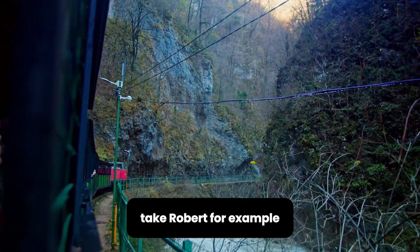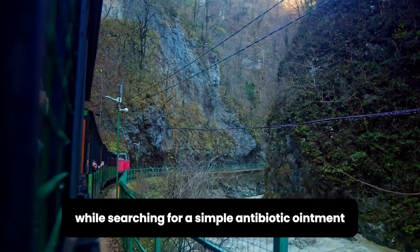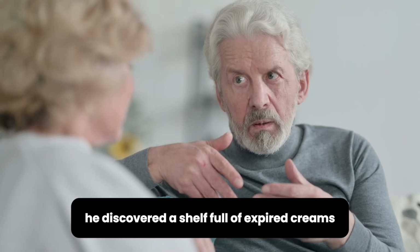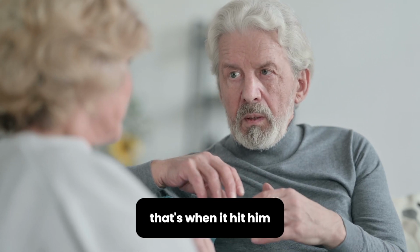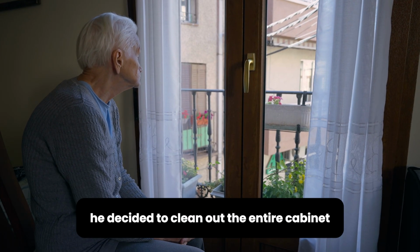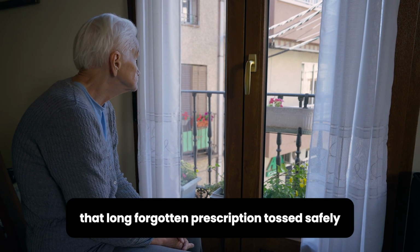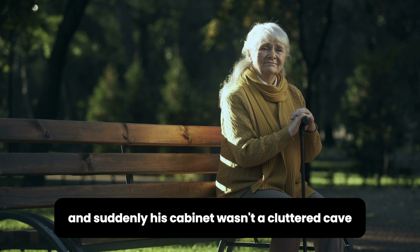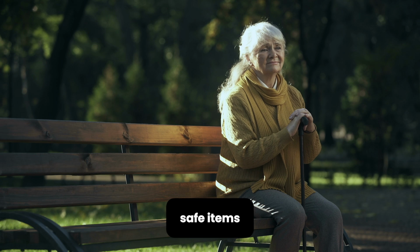Take Robert, for example. He's 75, tidy by nature, but one day, while searching for a simple antibiotic ointment, he discovered a shelf full of expired creams, old pills, and products he hadn't touched in years. That's when it hit him. Most of it had no purpose anymore. He decided to clean out the entire cabinet. The expired painkillers? Gone. That long-forgotten prescription? Tossed safely. And suddenly, his cabinet wasn't a cluttered cave. It was a well-organized space filled only with useful, safe items.